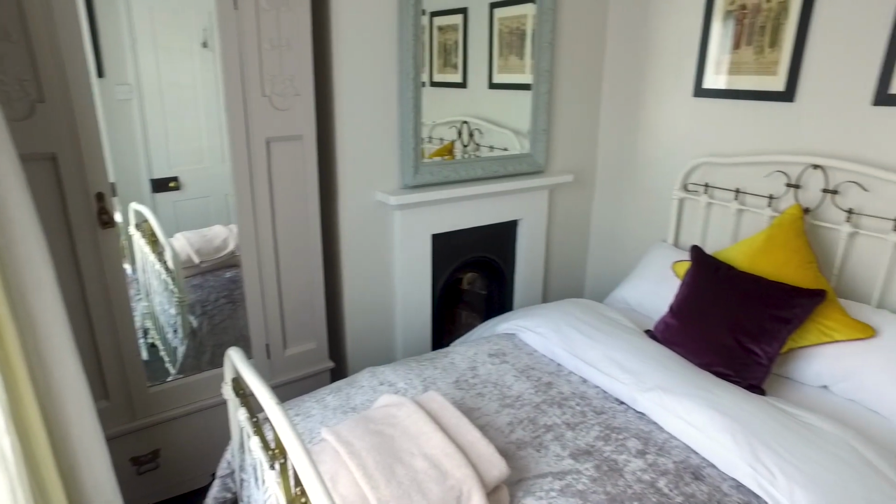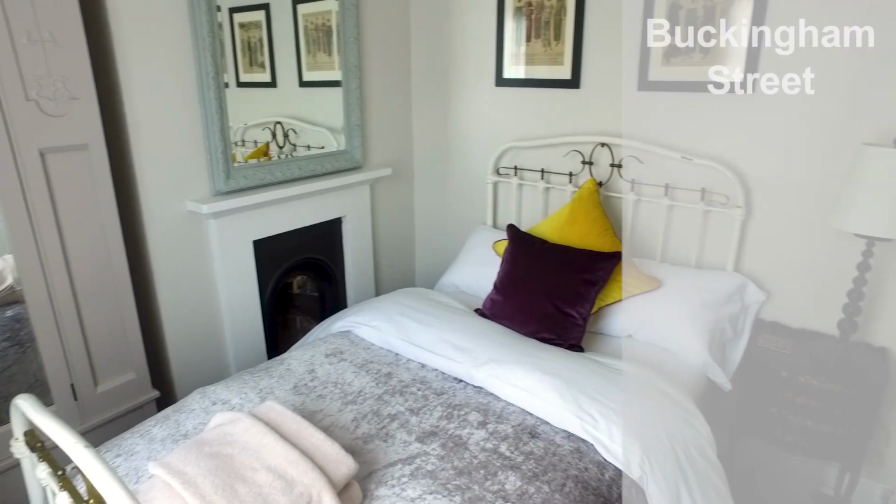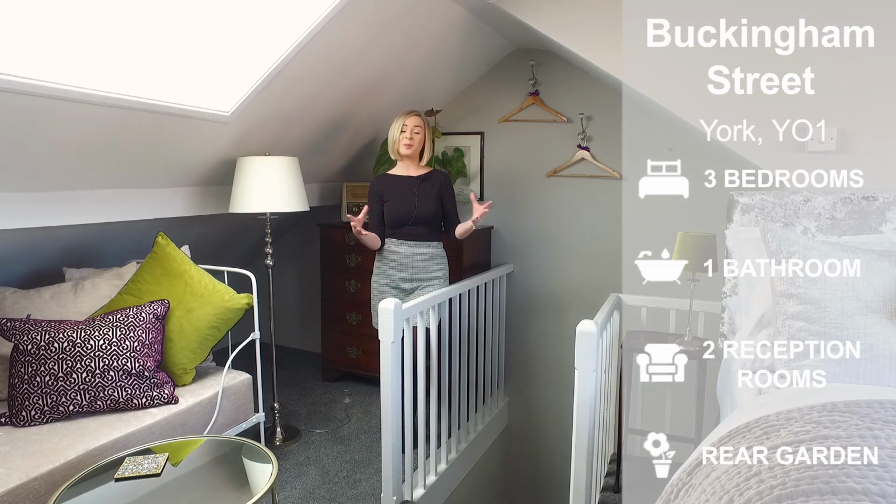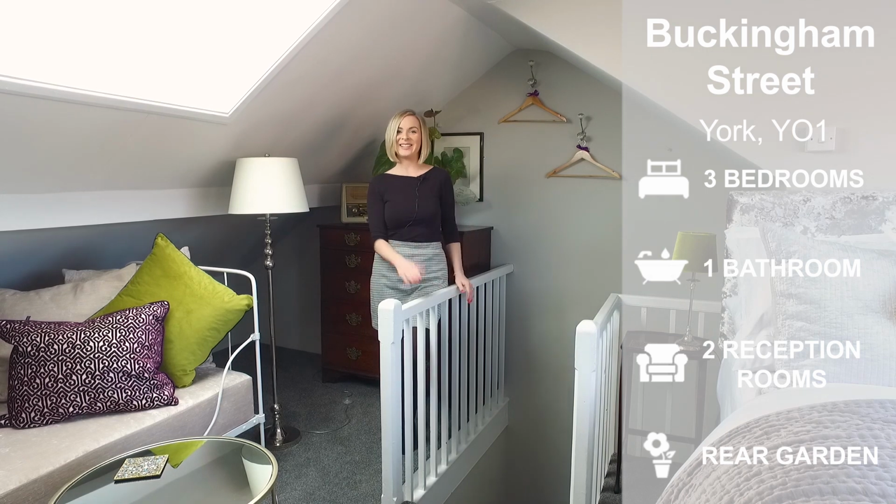The property is beautifully furnished throughout, and if you are interested, the current owner is open to negotiation to include some of the beautiful furnishings here on offer into the sale.